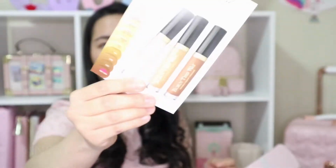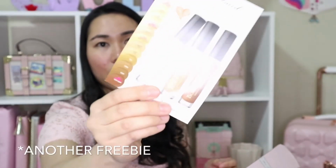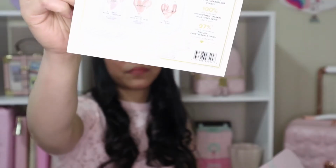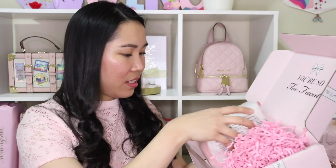And then I have this Too Faced Born This Way Naturally Radiant Concealer. It's also one of the freebies. Then, last but not the least, the reason why I purchased this.